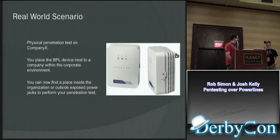We got up and walked out of the conference room, went back down a floor, and found some empty office space on the second floor where we could plug the second device in. We were able to bridge the Ethernet connection from the company we were doing the pen test on down another floor to a separate company that had empty office space, and we could sit in there and do our pen test undetected. Yeah, so we were down there for four or five hours.